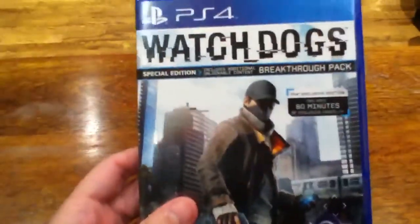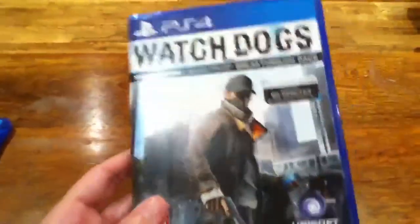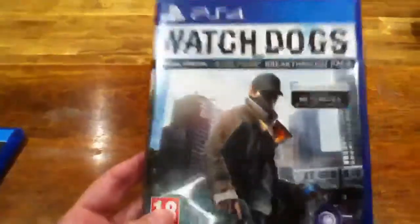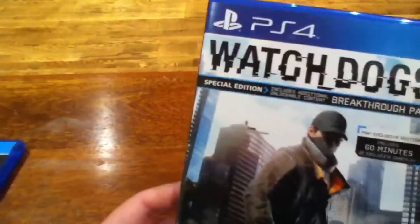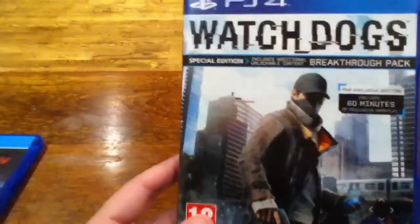Next up, I have Watch Dogs, and this is the special edition. I actually traded in Battlefield 4, and I ended up getting 20 quid off of this game. And I also did buy the season pass as well because from what I've played so far, there is a hell of a lot of content to this game, and I know that Ubisoft Montreal, who developed this game, have a lot of good things planned for it in the future via the season pass and the DLC that they'll have coming out for it. For me the whole game is just an absolute pleasure to play.